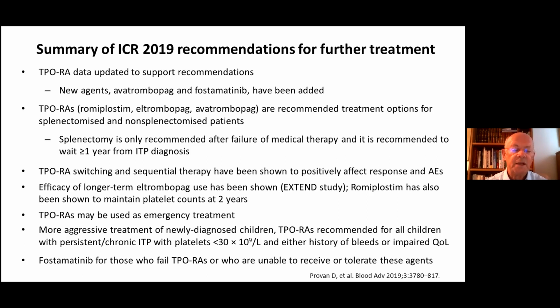I said at the beginning, in the last slide, that we don't use thrombopoetins as an initial treatment, but they're often used in an emergency treatment. Patients who present with a relapsed disease or who may present with a lot of bleeding will be given steroids and intravenous immunoglobulin. In some of those, we may well give a thrombopoetin at that stage, because if they respond well, we can then tail it off. If they don't respond to initial treatment, you've already got a week to 2 weeks treatment with thrombopoetins on board to try and enhance that response. Then I won't talk any more about children, as John is covering that, but again, fostamatinib for those who fail thrombopoetins or are unable to receive or tolerate it.